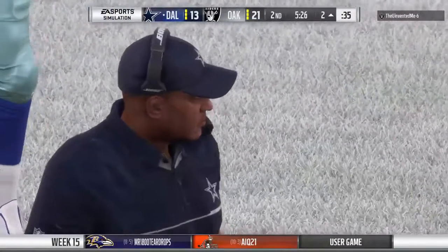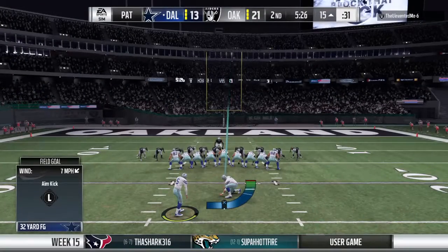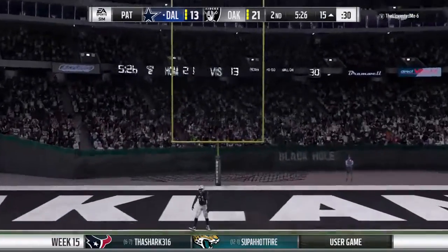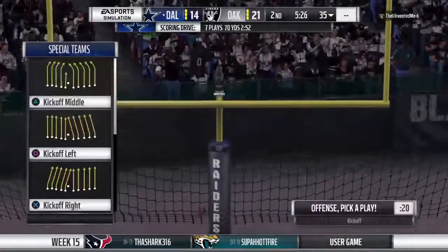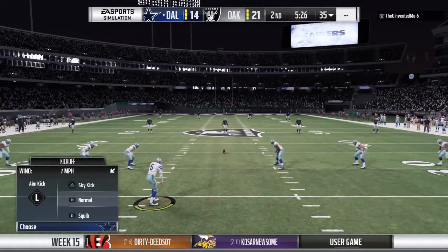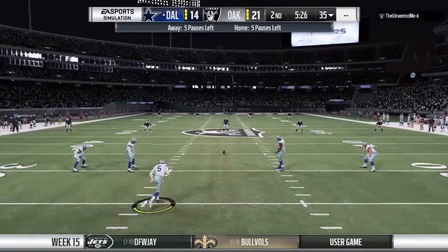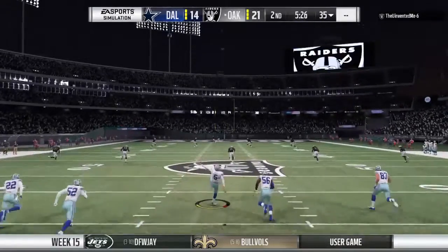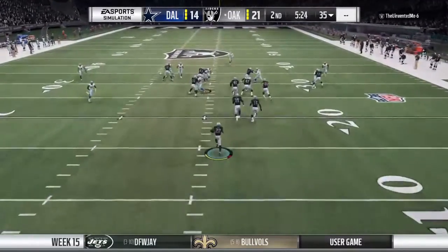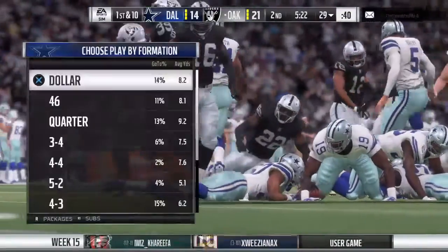Ezekiel Elliott with touchdown number 23 here on the year. And the Cowboys have cut it to within a score. It's up and good. This becomes a 21-14 ball game now. Bailey now to kick this one away. This will be taken in at the 1. And a good return as he'll be stopped just shy of the 30-yard line.